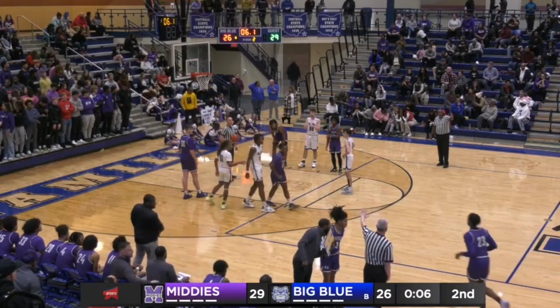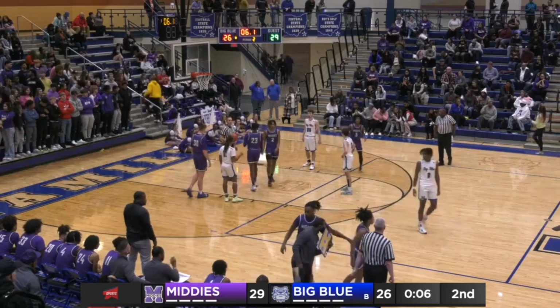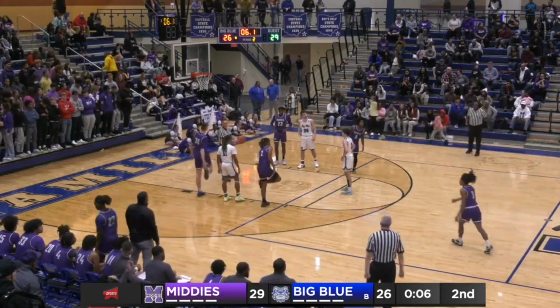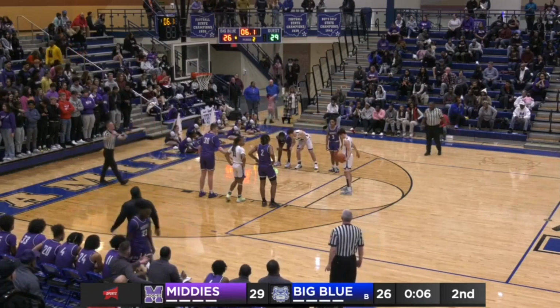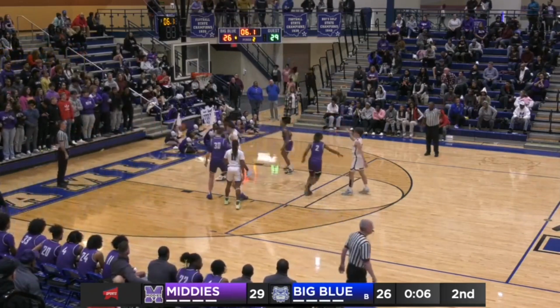Only shoots 50-something percent from the foul line. I believe it's 54%. That is correct. But he's averaging 19 points a ball game. As you mentioned, a volume shooter, but he does a lot of things well. He scores with the ball, and then he also assists 3.5 a ball game. Front end, good. Drills it.